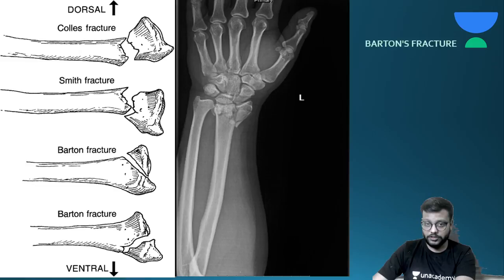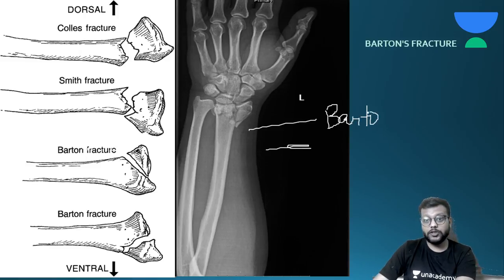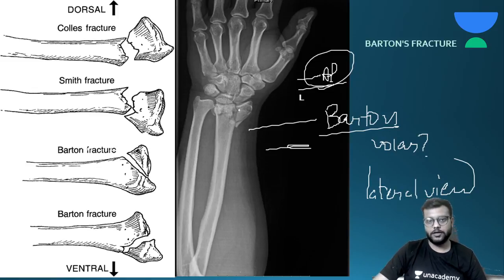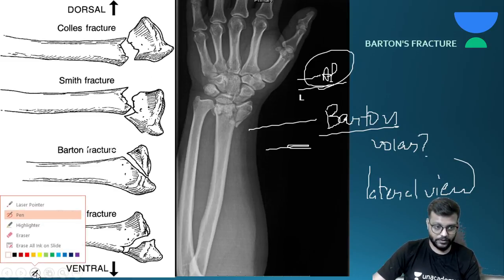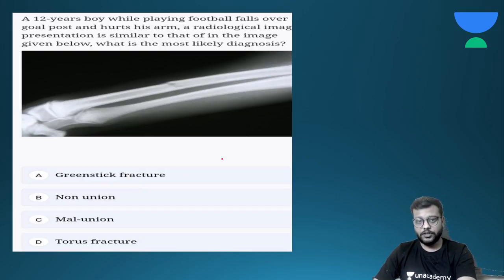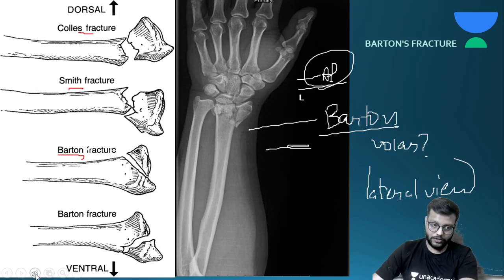ठीक है, सो सी दिस इज बार्टन फ्रैक्चर. अब ये कौन सा वाला है, वोलर है या नहीं, ये अपन को कैसे पता लगेगा, इन द लेटरल व्यू ऑफ द एक्सरे, एंड ये क्या है, ये एपी व्यू, इसमें आपको पता नहीं लगेगा. ठीक है, इंट्रा आर्टिकुलर है, सो यू कैन सी इन द डायग्राम, ये यू कैन सी पोलीस फ्रैक्चर, स्मिथ फ्रैक्चर, बार्टन फ्रैक्चर एंड वोलर बार्टन फ्रैक्चर. ओके, नाउ दीज वर द main fractures of the forearm.